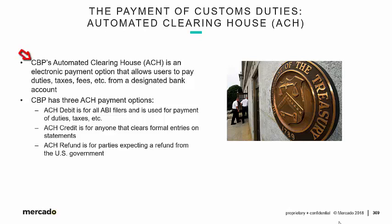CBP's Automated Clearinghouse is an electronic payment option that allows users, importers, to pay duties, taxes, fees, etc. from a designated bank account. Within ACH, as we note in our second bullet, CBP has three options. First sub-bullet, there's ACH debit, which is for all ABI filers and is used for payment of duties, taxes, etc. Second is ACH credit, which is for anyone that clears formal entries on statements. We'll talk more about that in just a second. And then ACH refund, which is for parties expecting a refund from the government.